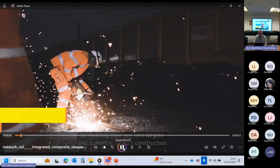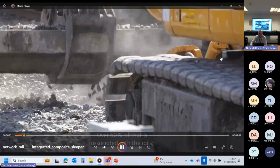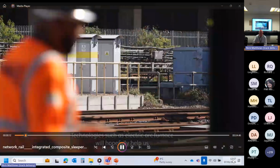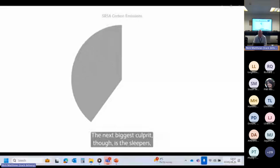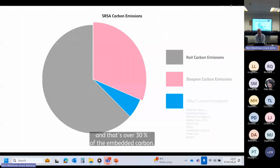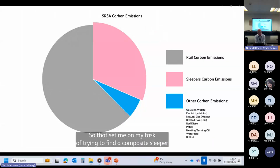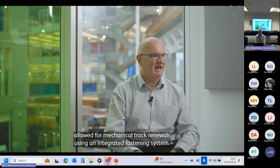Network Rail are committed to meeting their net zero targets, and currently in track construction there's a lot of embedded carbon. Over 60% of that is associated with the rails. Technologies such as electric arc furnace will hopefully help us reduce that embedded carbon. The next biggest culprit though is the sleepers, and that's over 30% of the embedded carbon. So that set me on my task of trying to find a composite sleeper which matched the properties of concrete, but also at the same time allowed for mechanical track renewals using an integrated fastening system.